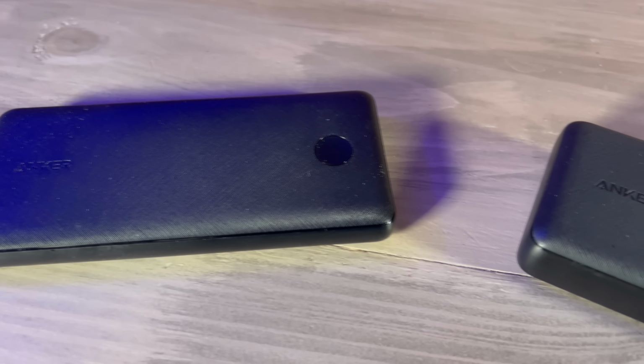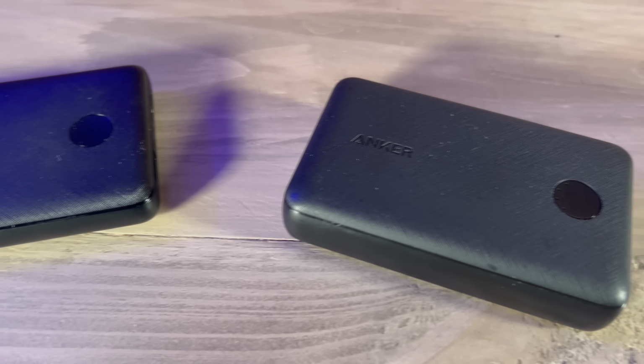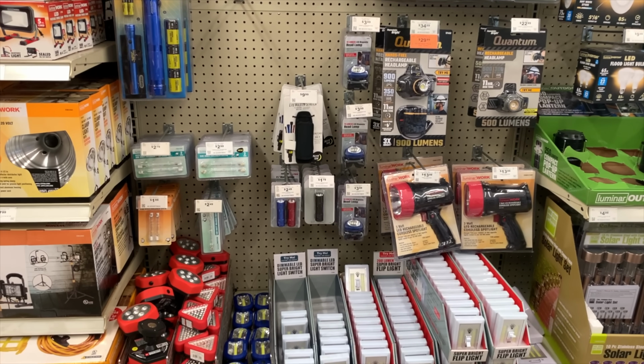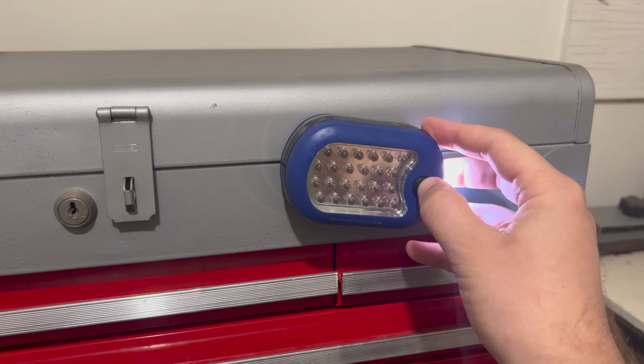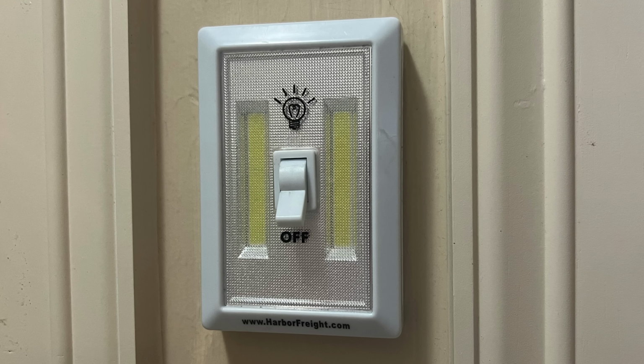Then you may also want to pick up 1 or 2 USB battery banks for recharging cell phones, flashlights, and other small devices. And that brings me to the next thing you should stockpile before winter, and that is cheap flashlights. While I wouldn't recommend trying to use a cheapie as your primary EDC light if you can help it, they are excellent for keeping in places like drawers or other areas around your house. Lights like this one from Harbor Freight are good for keeping on toolboxes or on your refrigerator, and these light switch lights are good for keeping in closets.